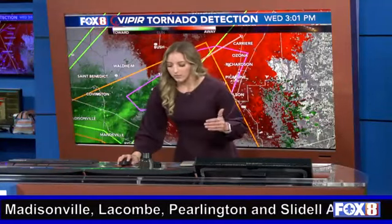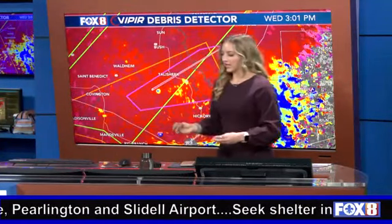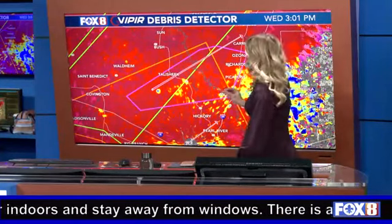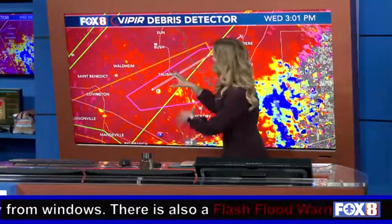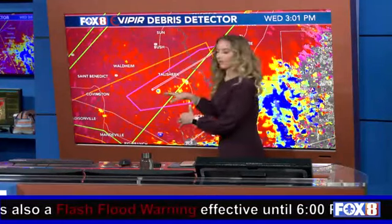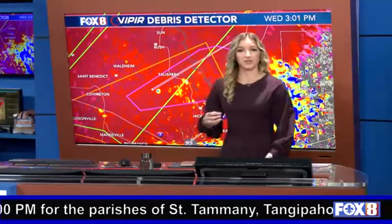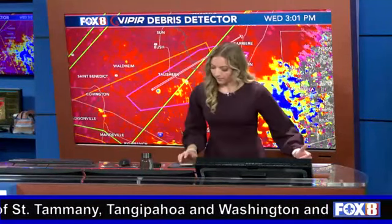So this is what we're concerned about, that debris detector. We have a very defined debris ball here. We're seeing those blues now. We're seeing yellows. So that's something that is very concerning to us when that matches up with that rotation. That means that we likely have a tornado on the ground in this area.